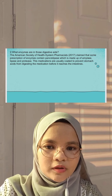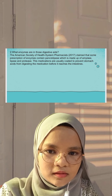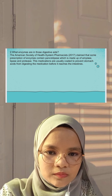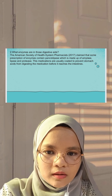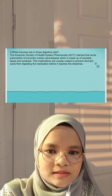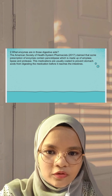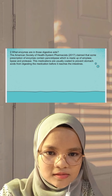The second question is, what enzymes are in those digestive aids? The American Society of Health-System Pharmacists claims that some prescription enzymes contain pancrelipase, which is made up of amylase, lipase, and protease. These medications are usually coated to prevent stomach acid from digesting the medication before it reaches the intestines.